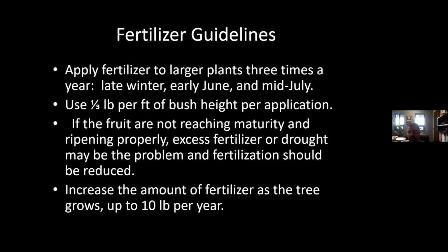So if you've got figs that are not ripening, there are a couple of problems that can happen there. Either too much fertilizer or not enough water. Most of the time, it's going to be not enough water around here, because we get pretty dry sometimes in July and August and September.